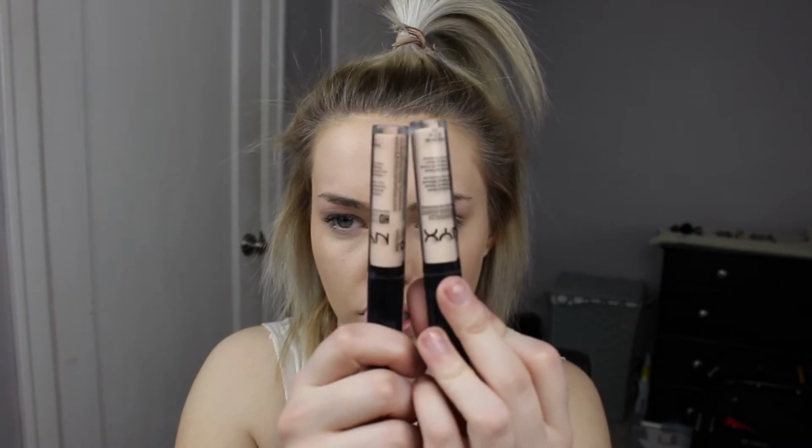But now that I'm blonde, I do my eyebrows a little bit differently. I still make them dark. Some people like that, some people don't. To each their own. I mean, I'm going to take my NYX concealers in 03 and 02.